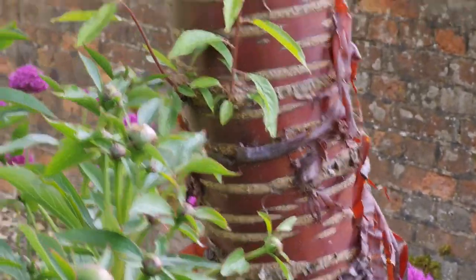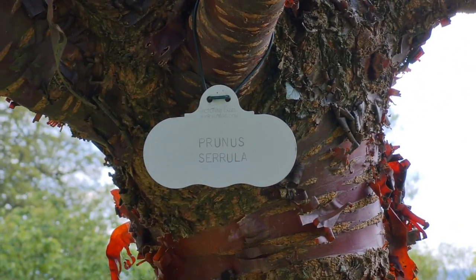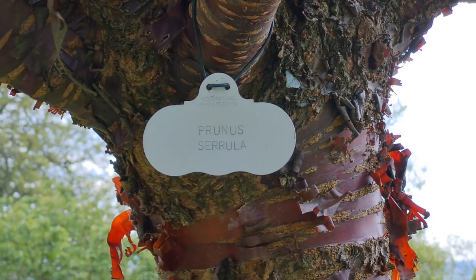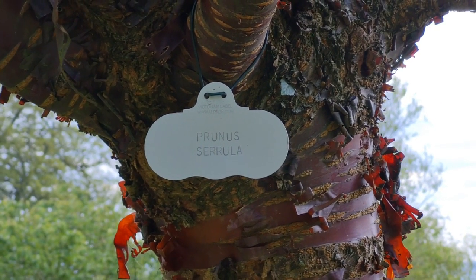Prunus. Yeah. Oh, it's a plum then. I thought it was a type of birch. Flowering cherry. I thought prunus was plum. Prunus is plum, but then cherries come in that category as well.